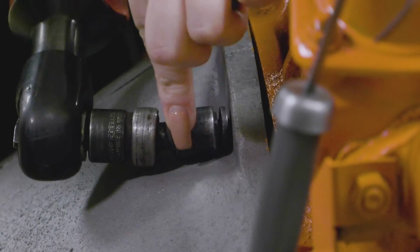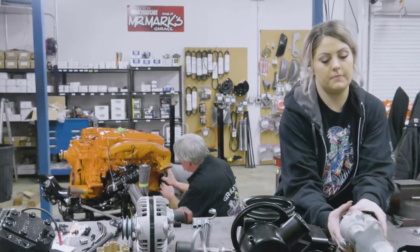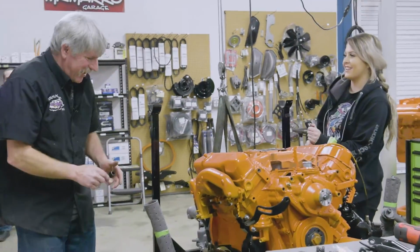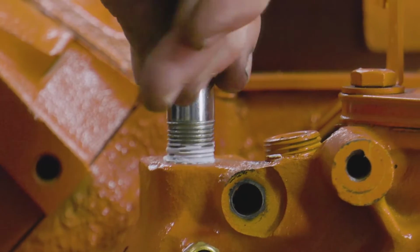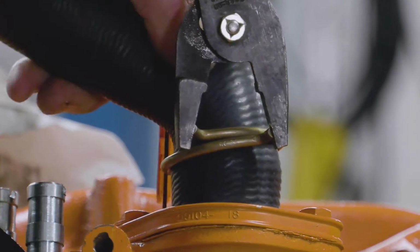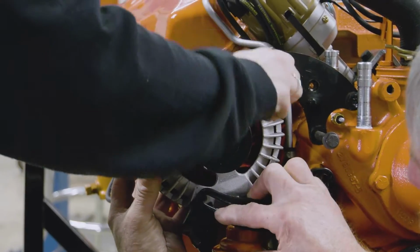Watch your fingers. Powerful. There it is. Great. I love working with Alyssa. She really pays attention. She does a great job. She's a great helper. She's very smart. This is the first complete build out I've ever done on an engine, and there are a lot of parts.